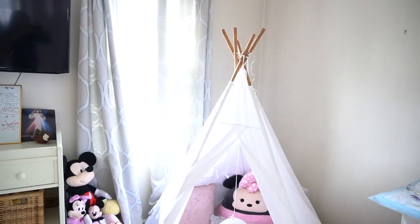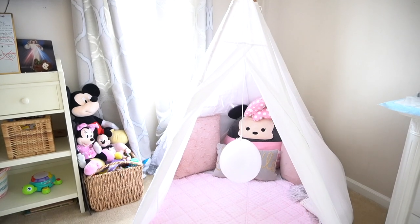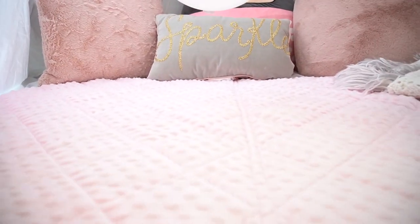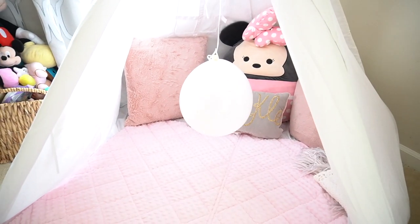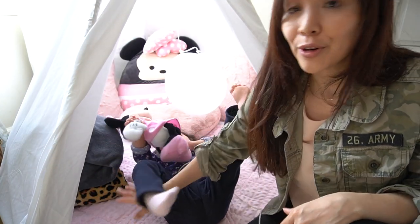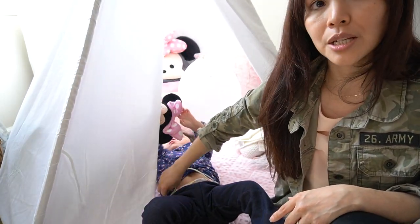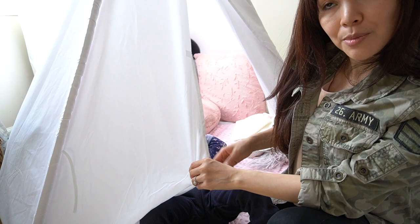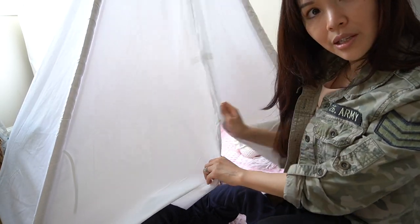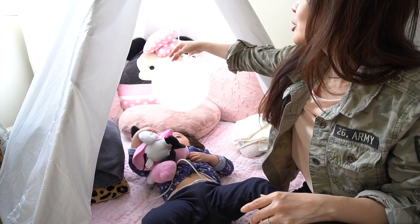She's so cute. I created this space. Well, actually, she got this for her birthday last year, and I just kind of threw in some pillows, some blankets. I also keep my extra blankets here because that's always been a problem for me, finding a place for these extra blankets. So now I keep them in here, and sometimes when I don't want to look at them, I just cover this like this. Or sometimes when I have some laundry, I just cover this like this. It's all about hiding things, you know. But yeah, she loves this teepee. She loves this balloon hanging from here.